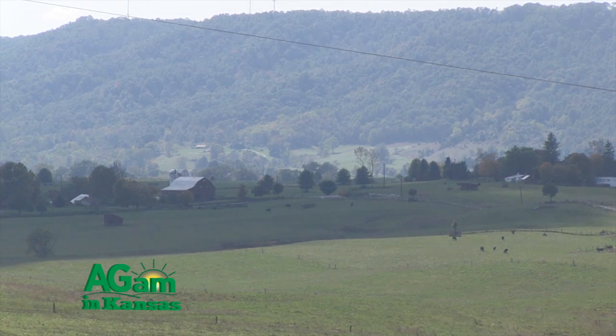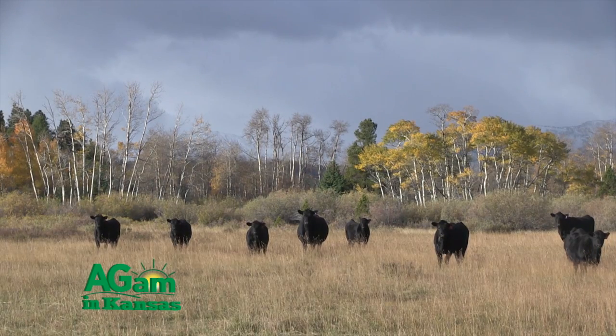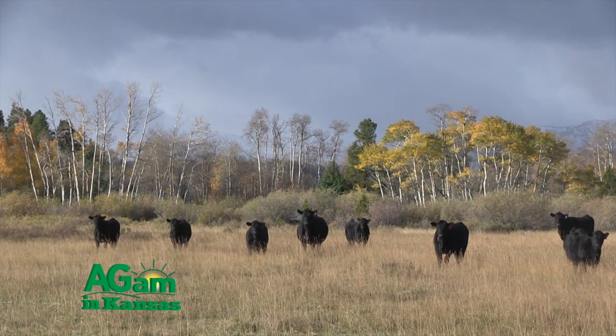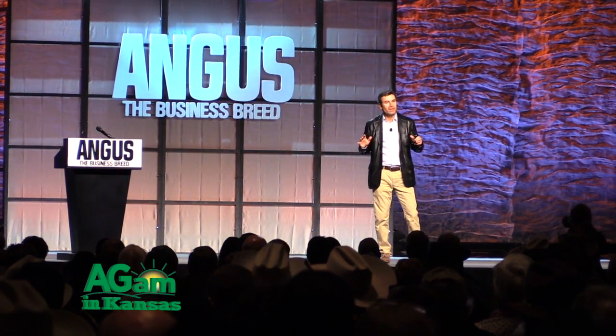Build a reputation that includes yourself, your family, and your cattle. You have to say, I'm not going to wait for somebody else to do this. I have, as a business person, as somebody tied to the Angus industry, as a rancher, as a farmer, as somebody who supplies products into this industry, I have a vested interest in the outcome of this industry. Therefore, I need to be a more vocal advocate for what we do.